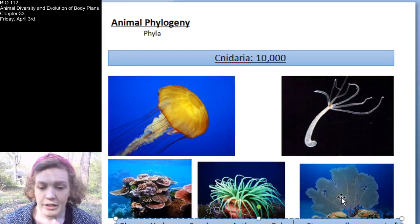Also, recall that we have two life stages here in the cnidarians. You have the polyp and you have the medusa.